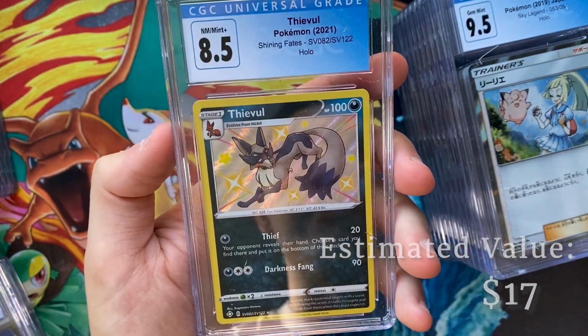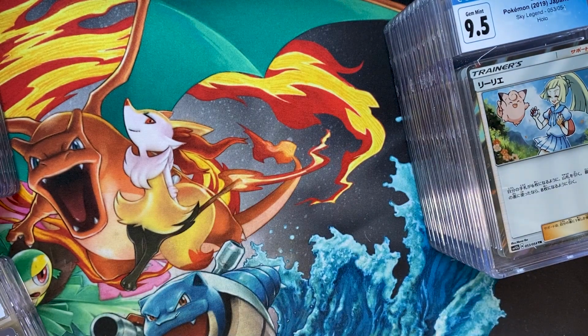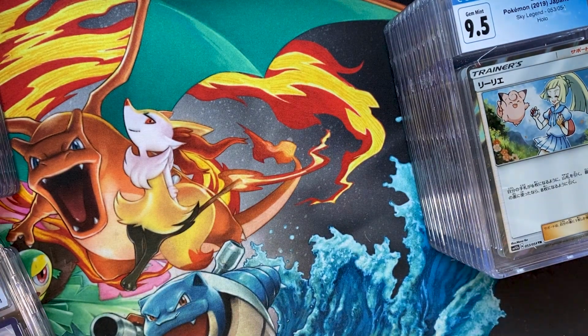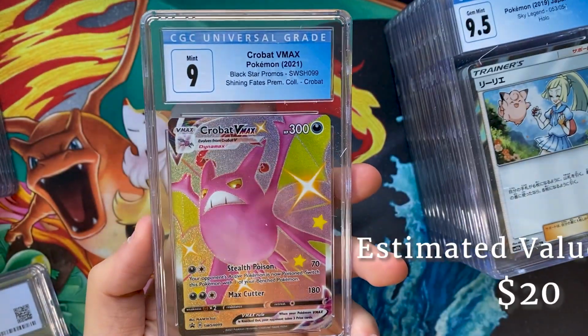Thievel 85. This is a card I consider junk. This is probably worth $10. Realistically, that's a $10, $15, maybe not even $15. I think I'd be happy to sell it at $15.